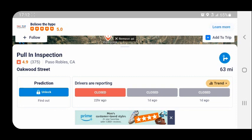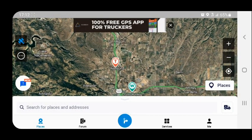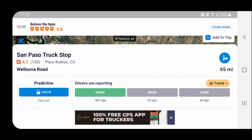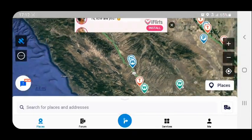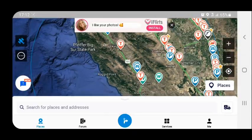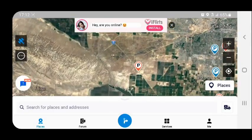Also, if you notice where it says closed, 22 hours ago, 1 day ago. That's one thing I've noticed with all of their locations. 18 hours ago, 3 days ago, 4 days ago, there's many parking spots. So that's a long time ago, 18 hours ago. I mean, how can I say for sure that's accurate? I have run into an issue where it says there's plenty of parking, and I get there and there's not.